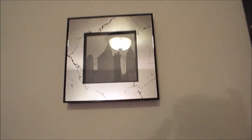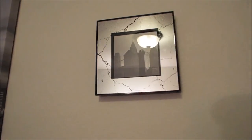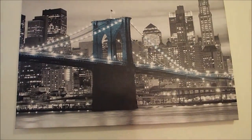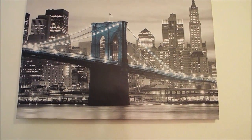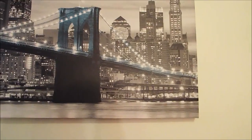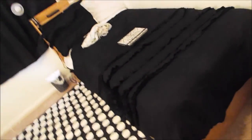And then right here I have another picture, and I think this one's of New York, I'm pretty sure. But it's super cool, it has a mirror in it, if you guys could see, and I think it's super cute. And then the last picture is this really pretty one. I think it's of the San Diego Bridge. I'm pretty sure that's what it is. And it's super pretty. It has the lights to go with my lights right there, and the bridge. And then right here, it's just basically my bed.